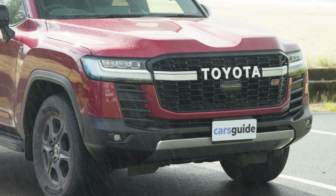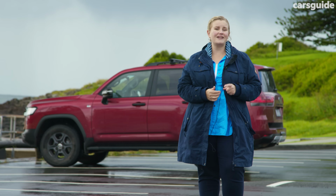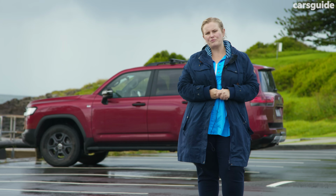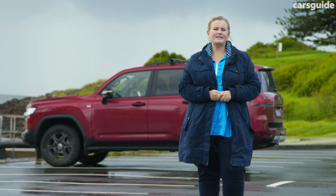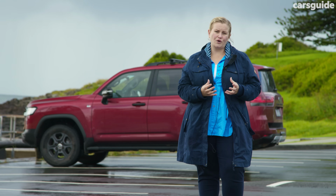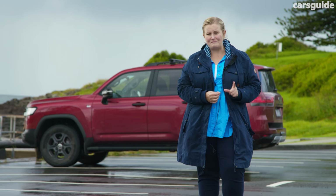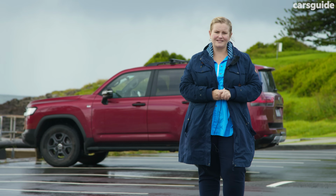The GR Sport comes with a 5-year unlimited kilometre warranty, and if you stick to your servicing schedule, you get an additional 2 years of engine cover. There is a capped price servicing program for up to 5 years or 100,000 kilometres, which equates to 10 services in total, or 2 a year, as the servicing intervals are a little bit of a pain in the butt at every 6 months or 10,000 kilometres, whichever occurs first.